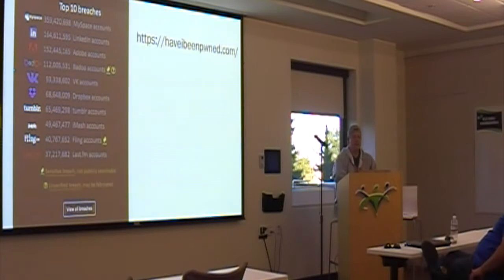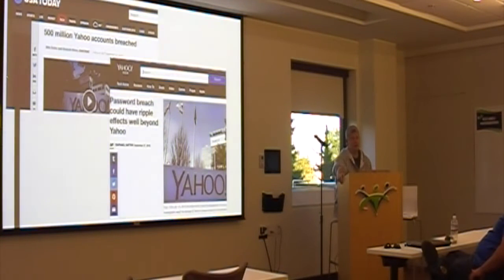But password data breaches are all the rage these days. Very popular websites have been breached in the past couple of years. Chances are that your username, which is often your email address, and your password has already been leaked. You can quickly check this by going to haveibeenpwned.com.